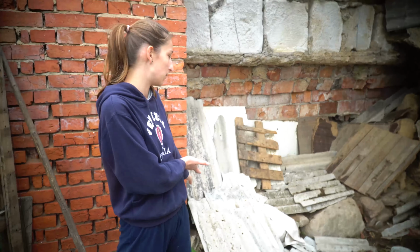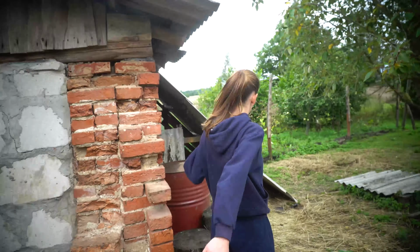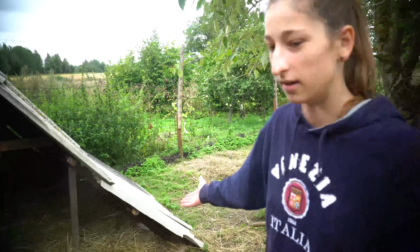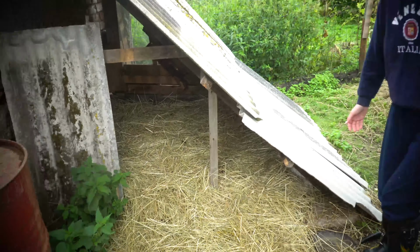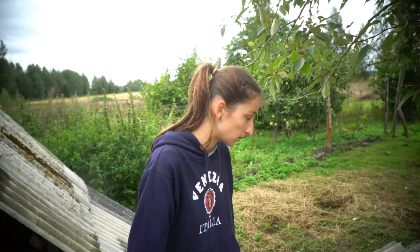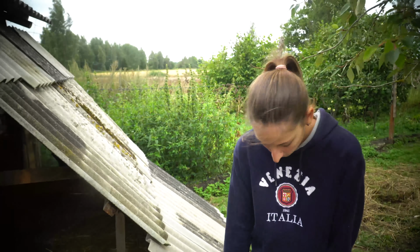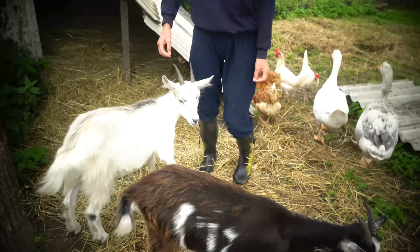And most importantly, we need to make a feeder for them because where we have their food for now is here. And we're pretty much wasting all the hay that we bought, because they're not eating it. They're stepping in it and pooping in it and peeing on it, and of course they don't want to eat it after. So we need to make them a feeder as soon as possible. So that's what we're gonna do today. So you cannot step in it anymore, so you can eat it finally.